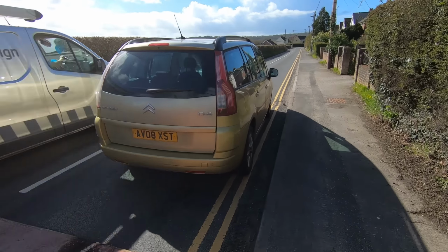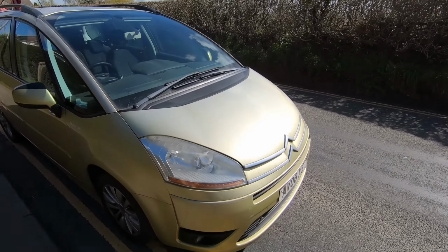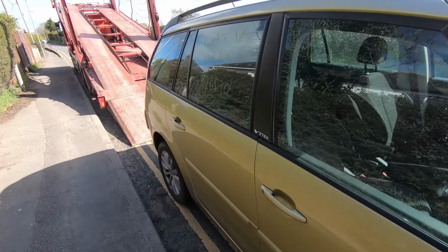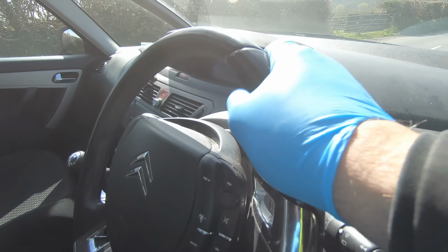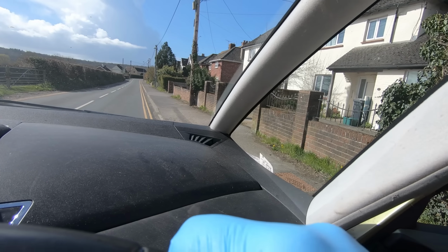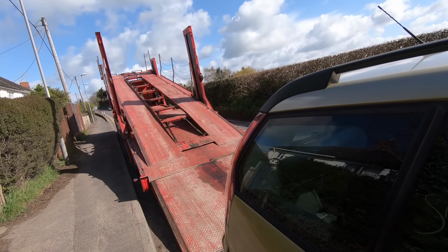Okay, first car of the day. Citroen C4 Picasso. VTR, 2008 diesel. This one's not in as bad condition as yesterday's, but have we got any miles? We have 147,000 miles. Right, get this one loaded up over the cab.